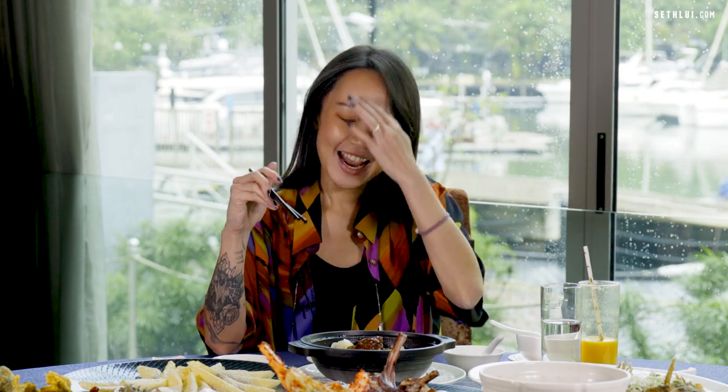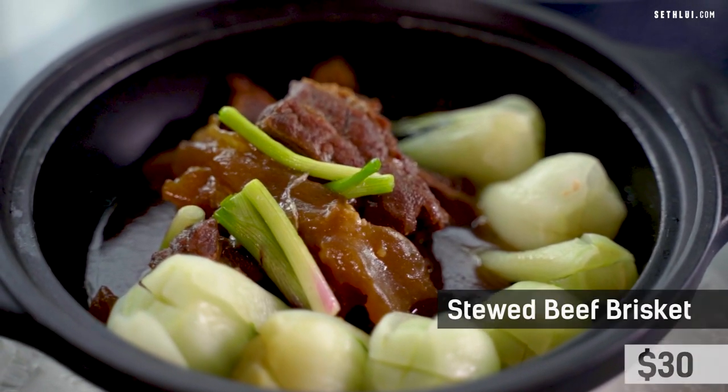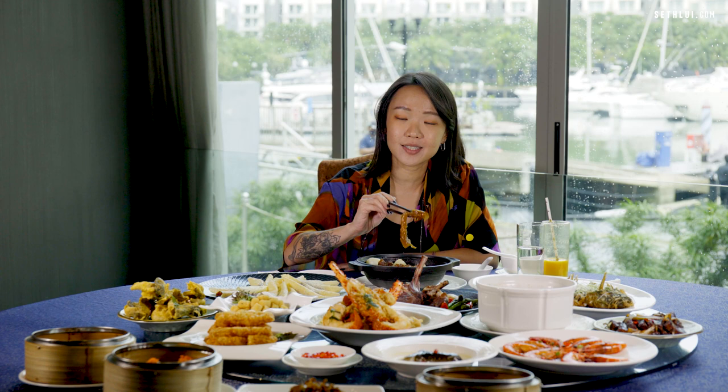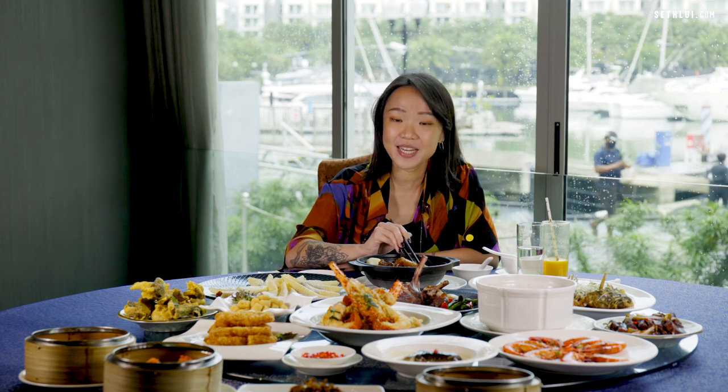So now let's move away from the seafood and head into the meat section. In front of me, there's a stewed beef brisket. Oh my god, it's such a tongue twister again. Stewed beef brisket, and it is served together with bok choy. It has a nice mixture of the lean meat as well as the beef tendons. So those who like more collagen, here you go, beef tendons.